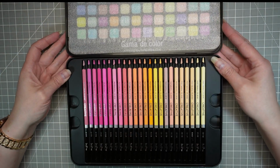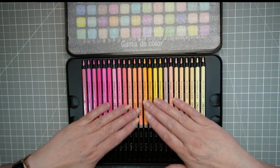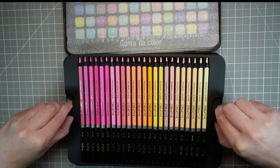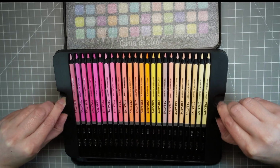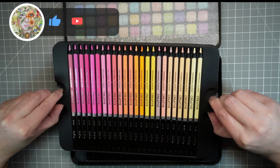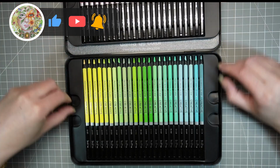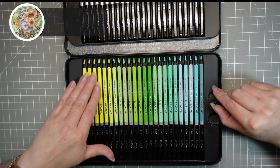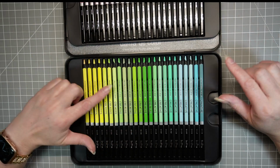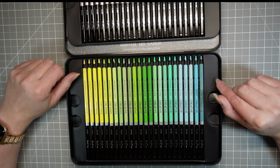And this is what's tempted me. Because look at them. Even if I never used them, just look how beautiful they are. So 3 rows of beautiful pencils. So we've got pinks through oranges, yellows, into more kind of skin tones, and then really soft lemon yellows. Then we've got a whole load of greens that are beautiful. I love these kind of limey, fresh greens. I think they're lovely. These kind of minty ones I find a bit harder to use.